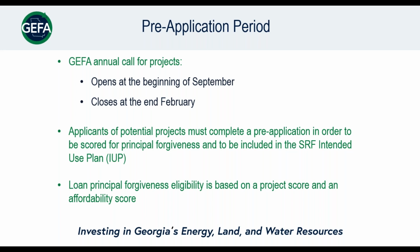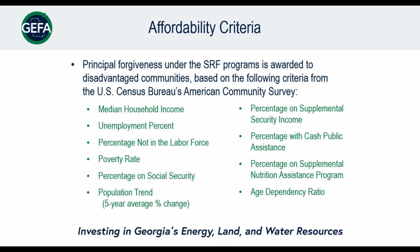Loan principal forgiveness eligibility is based on a project score and an affordability score. Presented here are the 10 affordability criteria we use to score each community for principal forgiveness. For each criterion, the community receives a score between 1 and 4 based on where they fall within the quartiles. This would give a potential maximum score of 40 points. This affordability score, along with the project score, are both considered when allocating the principal forgiveness funds.